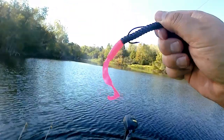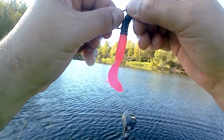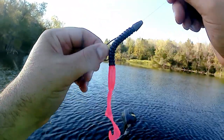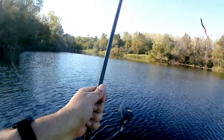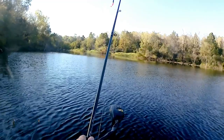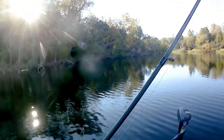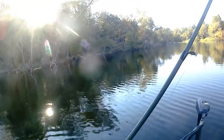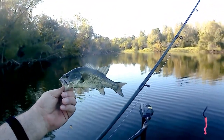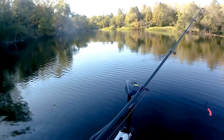Using a pie bait to keep us on the eyes with, I don't know how many ounces this is right off the bat, but my wife just caught one. She's bringing it up here to me because she don't want to be on video, but got that little pretty bass. Throwing him back in.